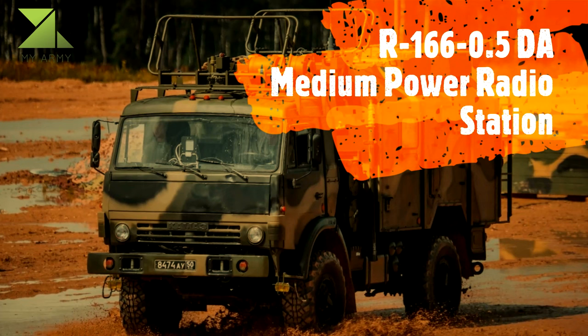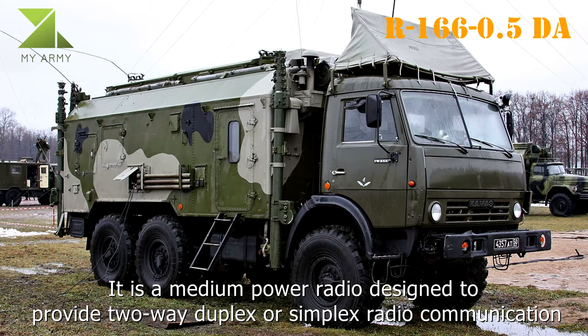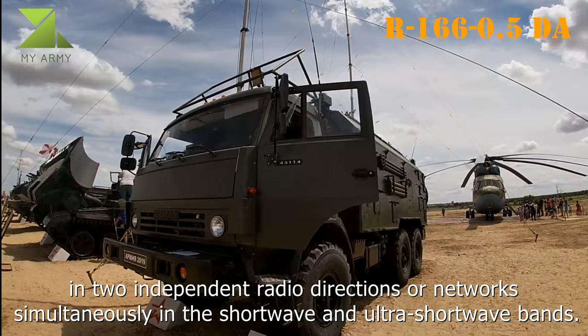R-166-0.5DA Medium Power Radio Station. It is a medium power radio designed to provide two-way duplex or simplex radio communication in two independent radio directions or networks simultaneously in the shortwave and ultra-shortwave bands.